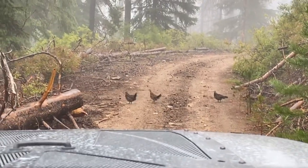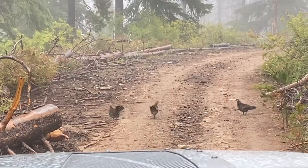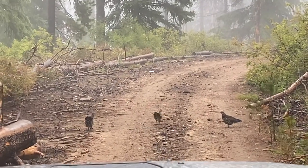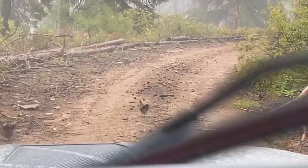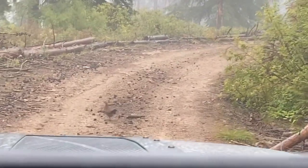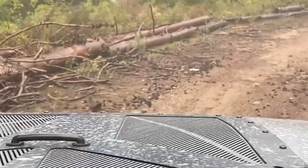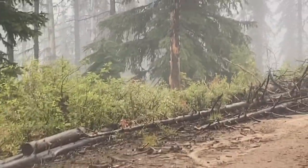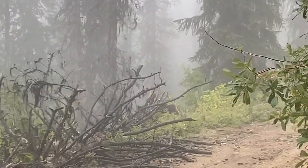I need to come up here grouse hunting. A lot of grouse. Not real smart, are they? So are they gonna walk down the road in front of us, or are they gonna fly? It's going. Four of them now. Fly? Nope, they're gonna run. There they fly, up into the tree. 10 feet. They're good to eat.